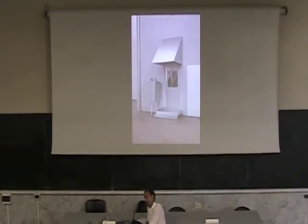This mailbox is supposed to look like a cat that is watching the building. You can come to the cat, press the button, and talk into the ear of the cat. And then when the cat likes you, it will make a murmuring sound, and the door will open.